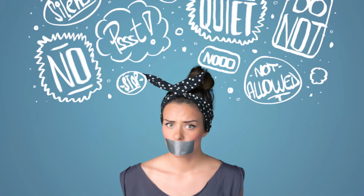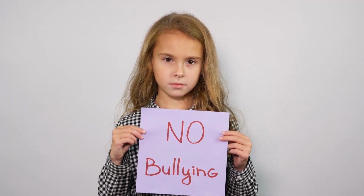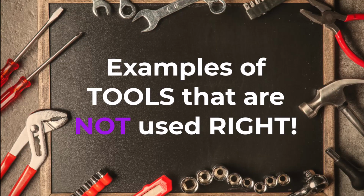Under no circumstances should you be using these tools. These are not the tools I'm talking about. These are not the tools that should go in a teacher's toolbox. Let me give you some more examples of tools applied wrong.